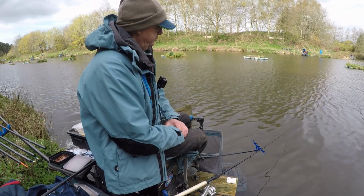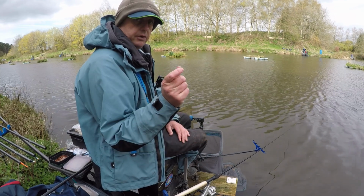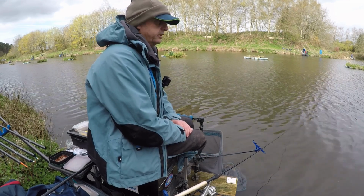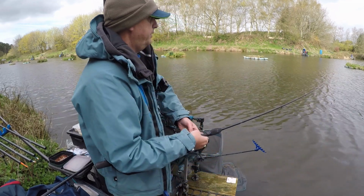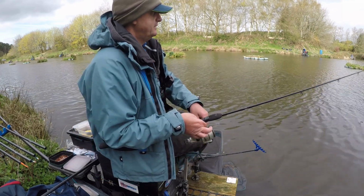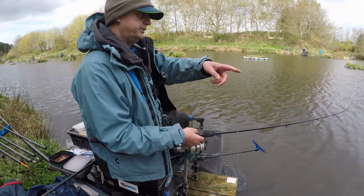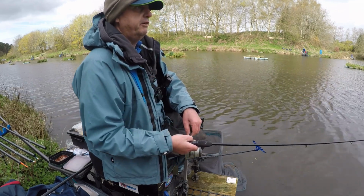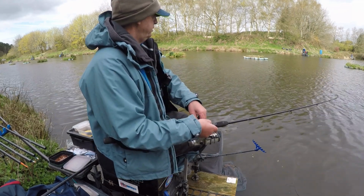So I've started on the method feeder with pellets and wafters, putting 5 and 6mm pellets on the hook or a wafter, just swapping around. Micros on the feeder, and I've got rigs set up at full depth. Oh, got that one. That was nice to get on film. I've got rigs set up to the margin and at 11 metres. I'll start feeding them in a bit if the fish carry on feeding like this.